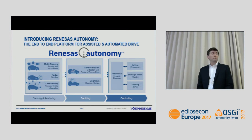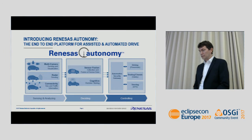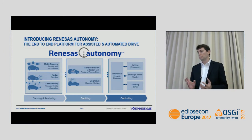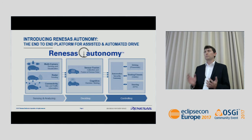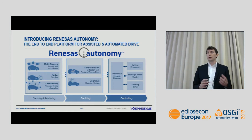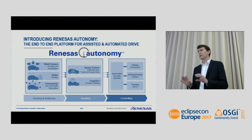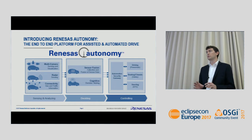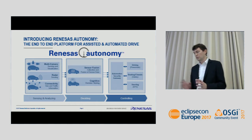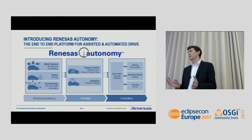And this brand is Renesas Autonomy. Renesas Autonomy is the term we're using for this end-to-end platform for assisted and autonomous driving. It encompasses everything that we do, from the hardware, through to tools, through to software packages which we provide to the customer to give them good basic building blocks for building their own autonomous systems. So this is Renesas Autonomy, and you'll see it on our stand, but this is a big deal for Renesas.